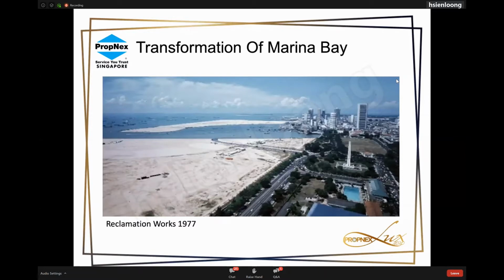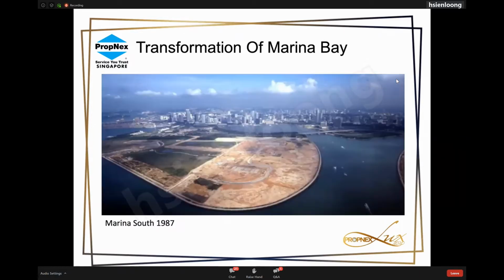South Beach Residence on the right, the swimming pool. Can you see the swimming pool there? That's where South Beach Residence is now. They're all not even there. And if we take you further, this is where Marina Bay Sands and Gardens by the Bay are. Obviously, this doesn't look like this at all now. And this is not very long ago. This is actually about 33 years ago.